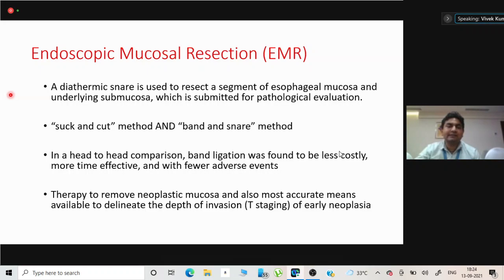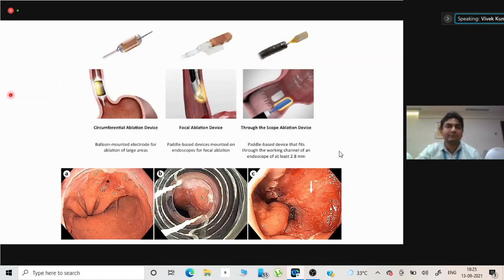So endoscopic mucosal resection is a therapy to remove neoplastic mucosa, and also it is the most accurate means available to delineate the depth of invasion. So thus it helps in both the diagnosis and treatment.